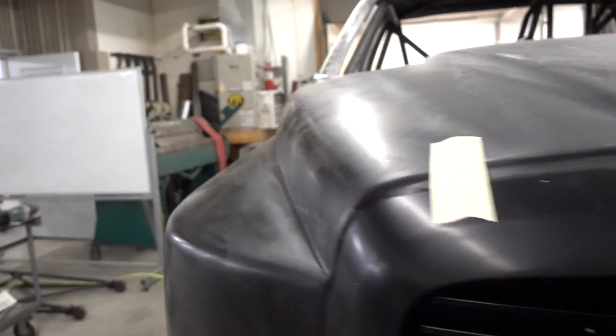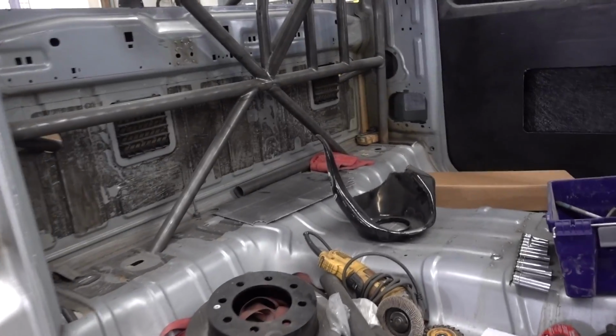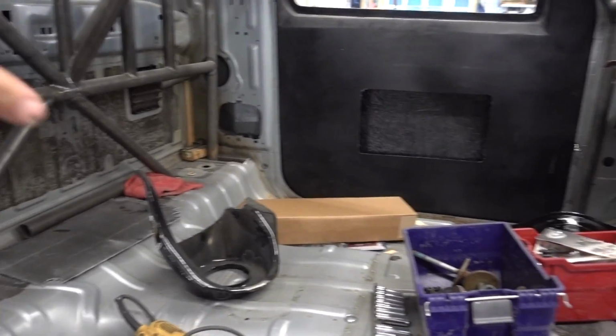So me and Kyle are going to get to work. We're going to be doing the door bars. We've already got them mostly plotted out. Going to get the seat mounted hopefully today. Tommy Tig, man, he's coming back. We're going to do some welding, but that's where we're starting off.